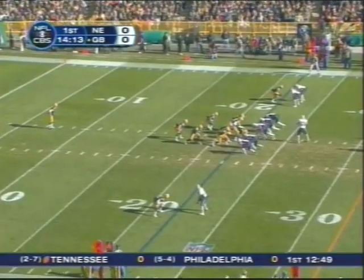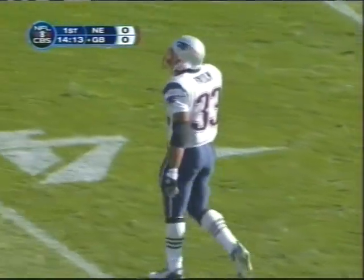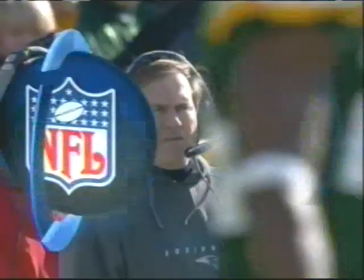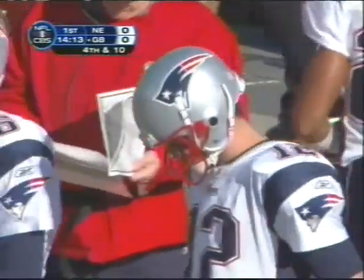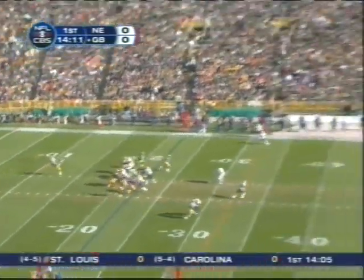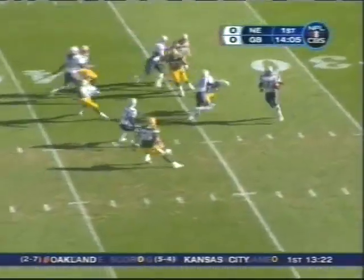So John Ryan comes on to punt for Green Bay, and Kevin Falk is deep, and now we have a timeout being called by the New England Patriots. 14-13 to play, first quarter. New England gets the football after this. Patriots quarterback Tom Brady anxious to get onto the field. That timeout was forced because the Patriots had too many players on the field. Ryan's kick now to Kevin Falk from his own 28.